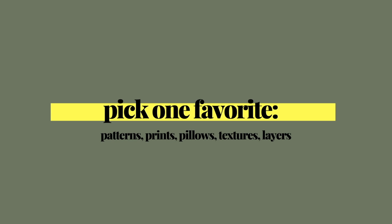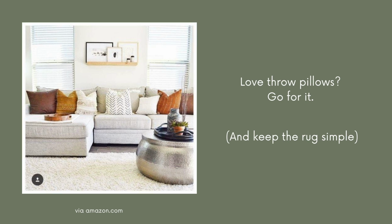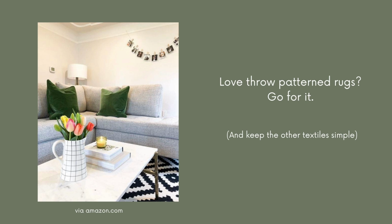Number 11. This one also might have some resistance, but hold on, hear me out. Too many prints, patterns, pillows, textures, and layers in your room can actually make it feel a lot smaller. My best advice is to choose one of those that you absolutely love and lean into that. But to be completely honest, I think if you have a lot of pillows on your sofa, and especially pillows with patterns, and then you want to layer your rugs, the more claustrophobic your room feels.